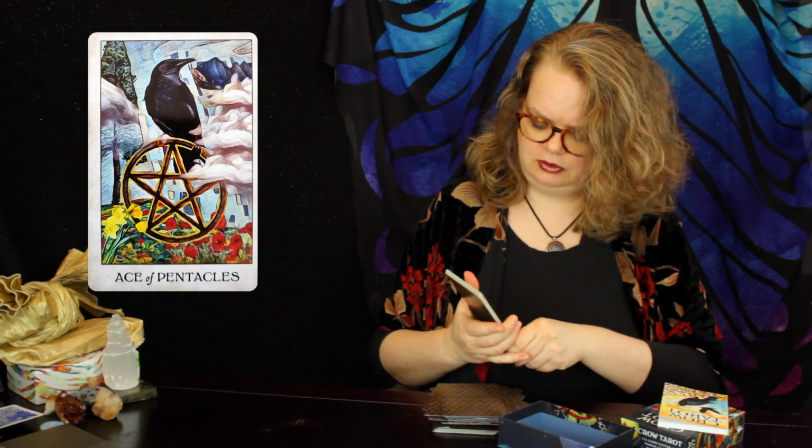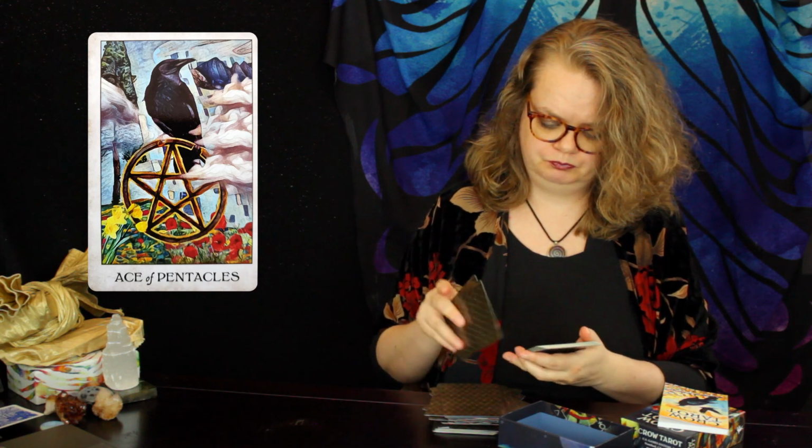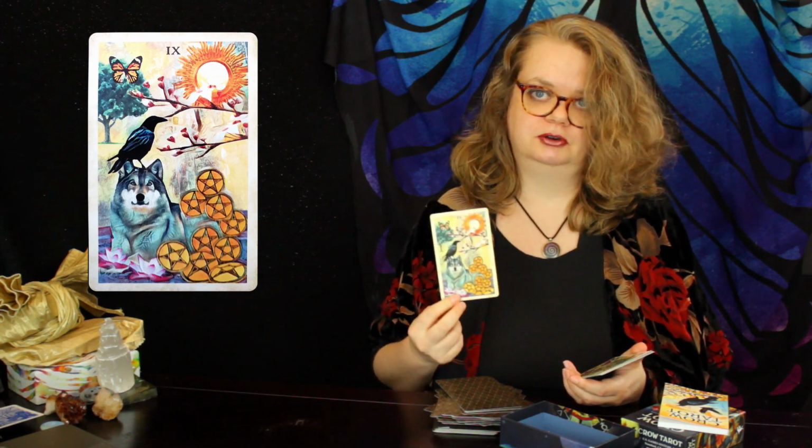It's the swords. For the pentacles, we have a pentacle, and they seem to be mostly open pentacles, not coins. So here's the four of pentacles, grasping all the pentacles together, and you can see they're open work pentacles, not flat discs like a lot of other decks may have. Although, flipping through here, this is the nine of pentacles, and the pentacles are filled in, they're solid, and there is a wolf and a butterfly on here, so there are some other non-crow creatures.